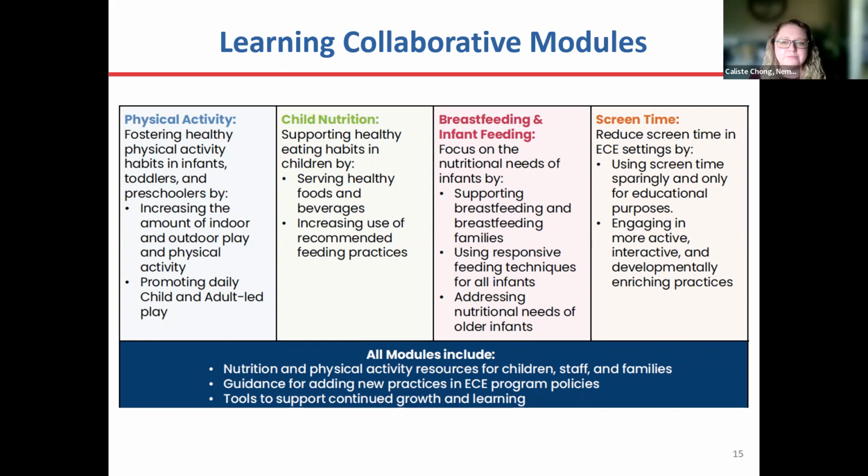And after receiving some feedback from consultants and ECE programs about how tough it was for the programs to complete the full 10-month program, we redesigned the materials to create 4 shorter learning collaboratives with a singular focus for each. So implemented separately, each one of these learning collaborative modules can take between 3 and 4 months to complete the full process.